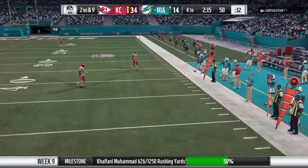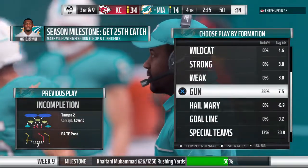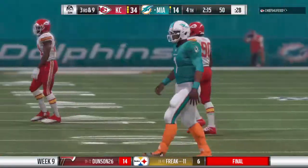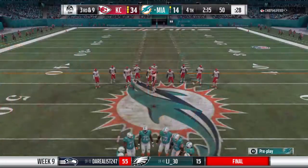Escaping the pressure right. And seeing nowhere to throw, he chucks this one away from harm. Incomplete. Now it's third down. Oh, I like that right there. Not only was it the right play, throwing it away like that, frankly, I think it was the only play. Yeah, got outside of the pocket, realized he had nothing, just chucked it free. Yeah, live to fight another down, right?